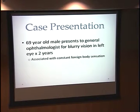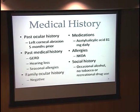So the patient is a 69-year-old male who presented first to his general ophthalmologist with a complaint of blurry vision in the left eye associated with a foreign body sensation that had been going on for the last 2 years. His past medical history was basically non-contributory, except for a corneal abrasion in the left eye 5 months prior to this initial presentation.